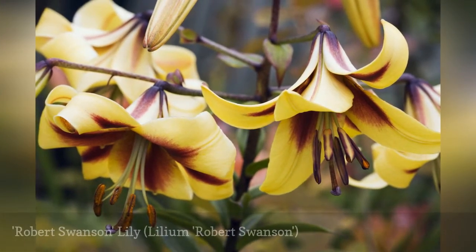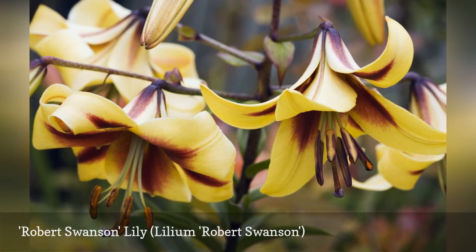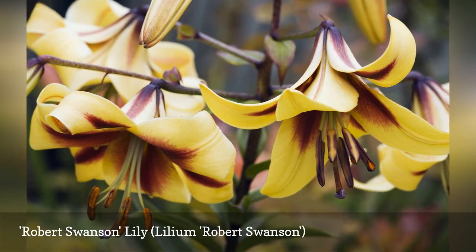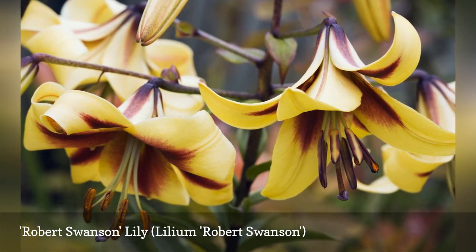Robert Swanson is sometimes described as an Orient pet lily since it is a cross between an oriental hybrid and a trumpet lily. This yellow and red lily has enormous 7-inch flowers with recurved petals that bloom in mid to late summer.